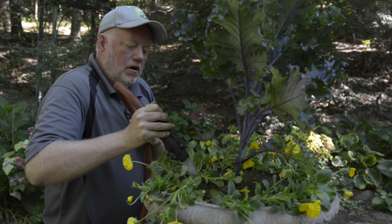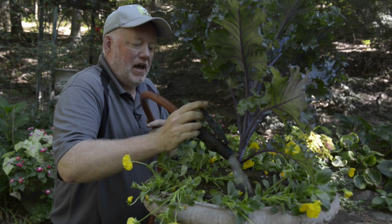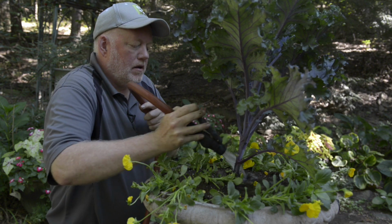Pansies and kale love cool weather. As I said, they're gonna go for a long time. And Redbor kale is gonna do double duty for us. We're going to the vegetable garden to plant some right now. Meet me there.